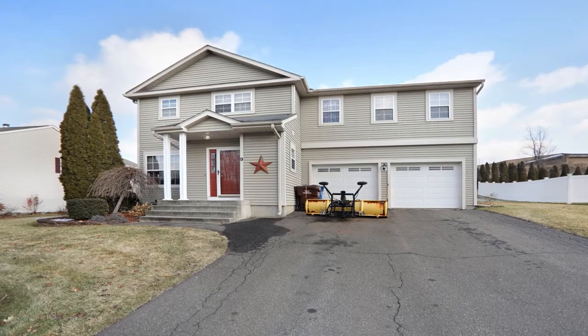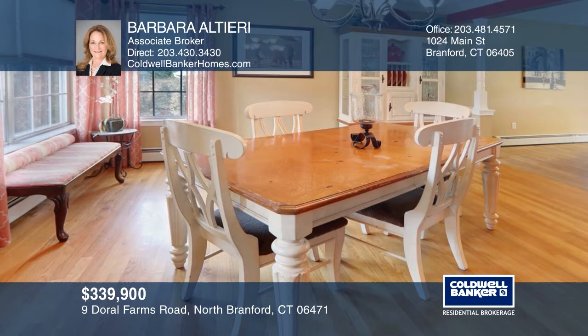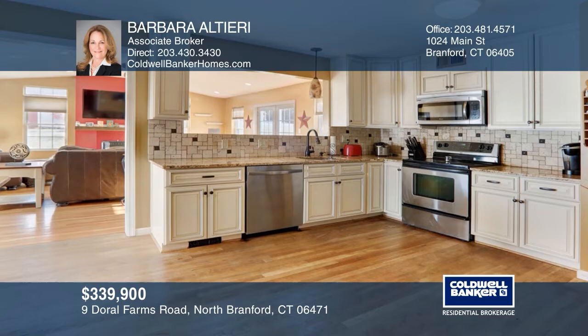Welcome to this lovely colonial home that suits either a casual or formal lifestyle. Opening the door welcomes you into grand open living space. The remodeled kitchen, highlighted by a generous island, opens to a light and bright family room.